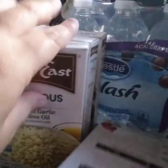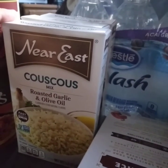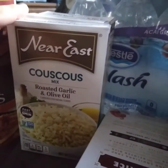But these right here were $1 a box at my Walmart. I'm not sure why they had it marked for $1 a box. They're normally a lot more expensive than that, but they were for some reason $1 a box. But I just got one of each.